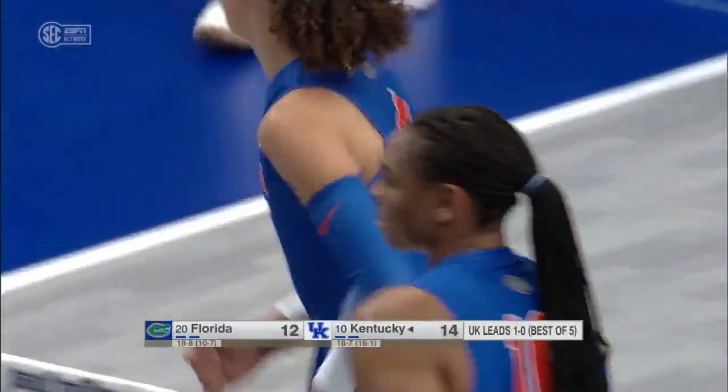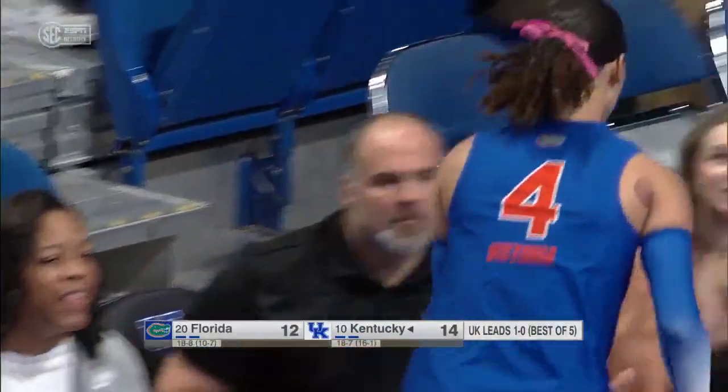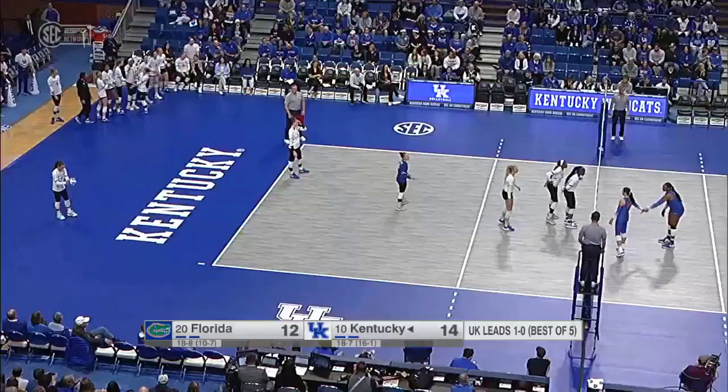And now the error comes back to hurt Florida, and that's Sophia Victoria, who, as I said, had such a strong first set, but a little bit off the mark in set number 2. So Kentucky holds on to the advantage, 14-12.